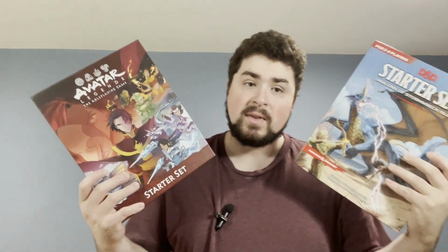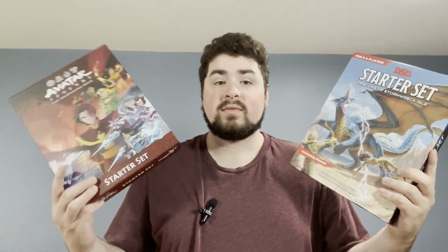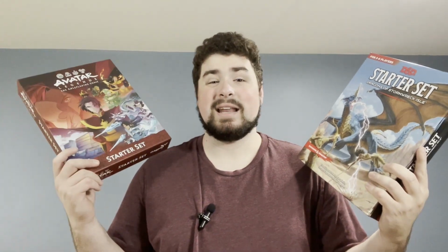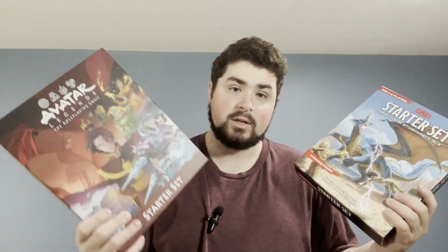So you're probably thinking, which one is better, the D&D Starter Set or the Avatar Legends Starter Set? Now, if you're just into regular fantasy stuff, I'd say go with the D&D Starter Set. But if you are a fan of the show, then the Avatar Legends RPG Starter Set is a no-brainer. And comparing these 2 starter sets together, the Avatar one has a lot more stuff going on in here. Not only are you getting 2 mini adventures, you're getting 10 character sheets, you're getting a bunch of reference stuff.